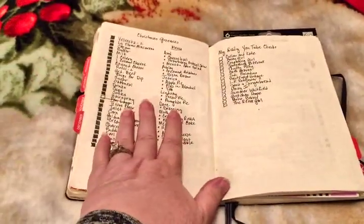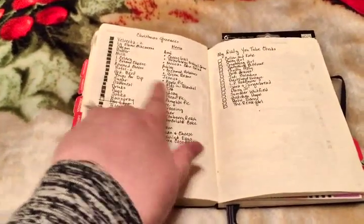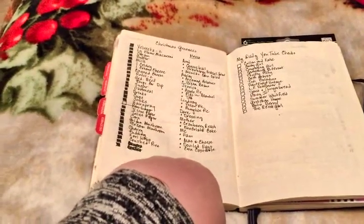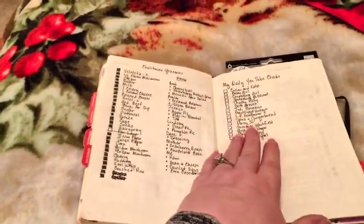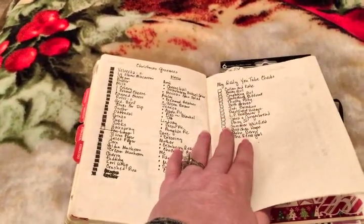Then I had Christmas groceries that I had to buy. I took this with me to the grocery store. This was the menu, what everybody was bringing here Christmas Eve was at our house. This is some of my daily YouTube people that I check every day.